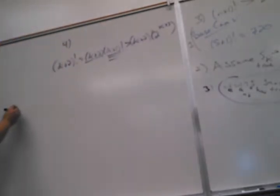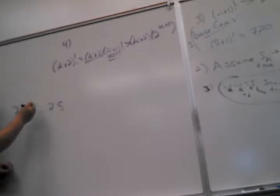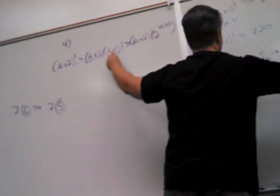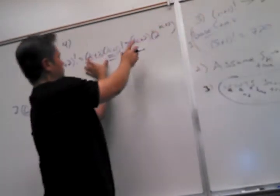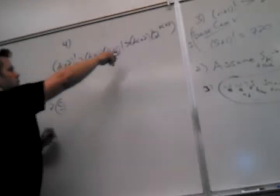If I have 7 times 6, and I replace 6 with 5, what inequality can I put in the middle? Greater than, because this is bigger than that. Since this is bigger than that, this product must be bigger than that product. Same thing. It's always nice to bring it back to just numbers so we can see what's going on.